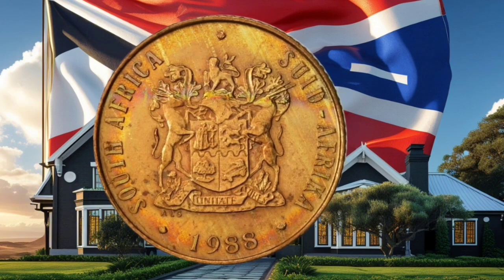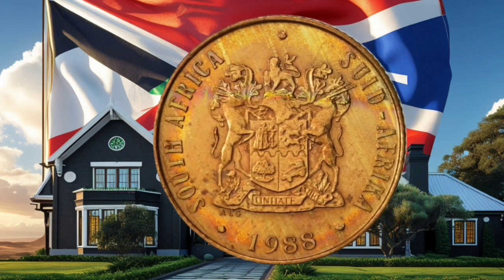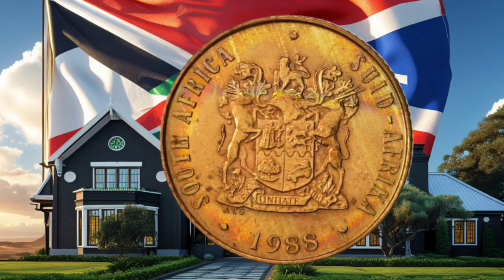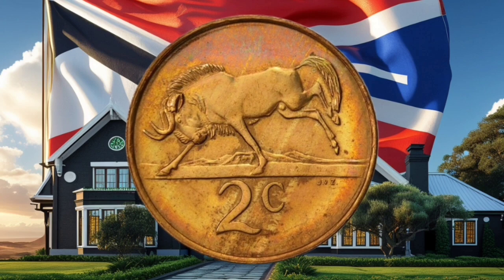Coin collectors often look for specific traits that can drive up the value of a coin, such as its rarity, demand, and condition. A coin that is well preserved, with no signs of wear, scratches, or damage, is typically worth far more than one in poor condition. Now, how rare is this coin really?